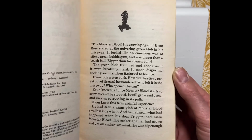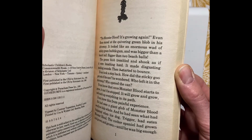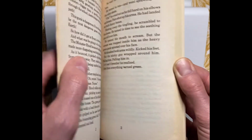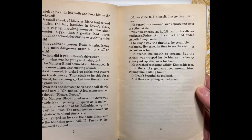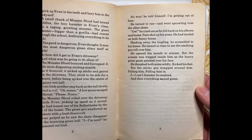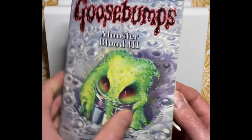A small chunk of monster blood had turned Cuddles, the tiny hamster in Evan's class, into a raging, growling monster. The giant hamster, bigger than a gorilla, had roared through the school, destroying everything in its path. This gunk is dangerous, Evan thought. It may be the most dangerous green, slimy stuff on Earth. So how did it get in Evan's driveway? And what was he going to do about it?